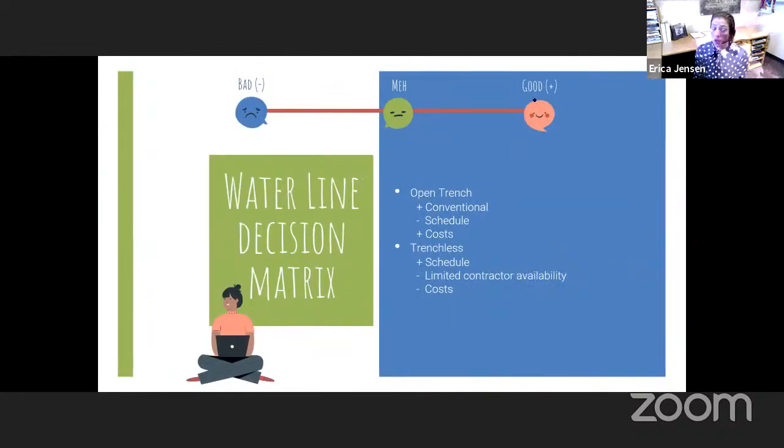Before we completed the tech memo though, like I said, we talked about the water line. What are we gonna do, open trench or trenchless? Since there weren't as many factors, we just rated them negative or 0, or positive. For open trench, you dig everything up and literally open it up. It's conventional, and that was a positive because the contractors know it and it's the known method. There's less unknowns and risks.